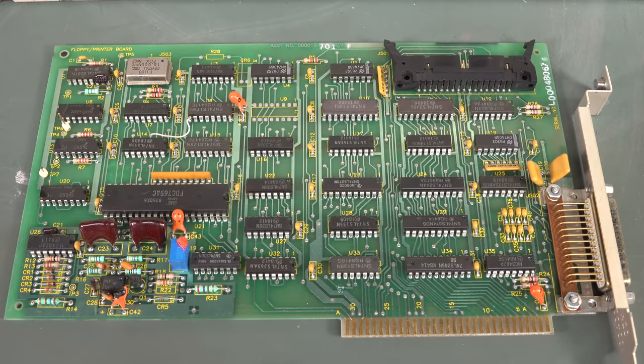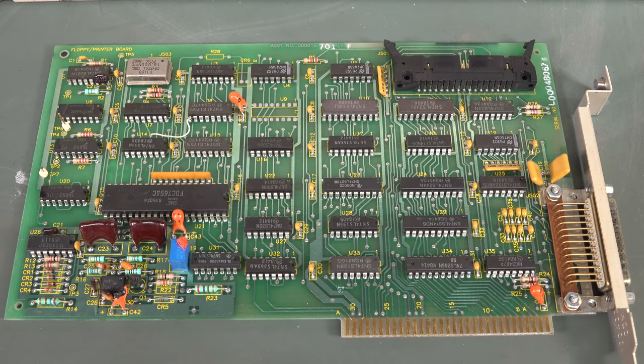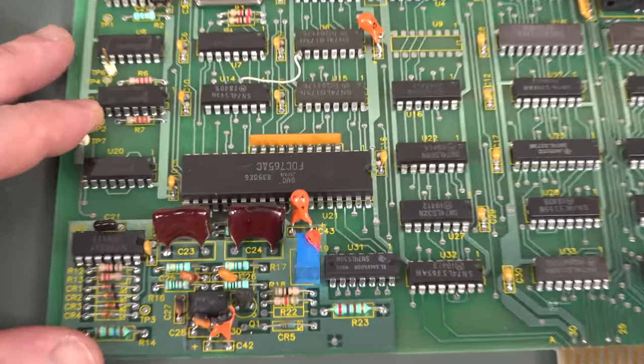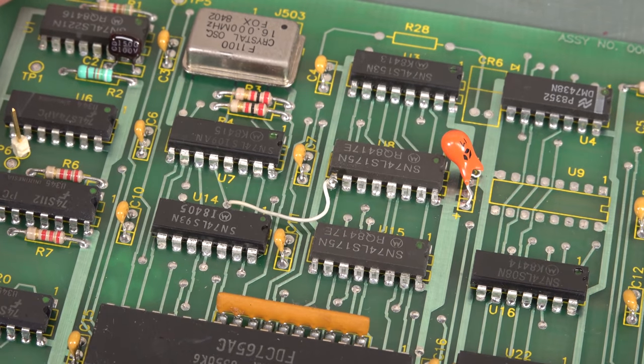And for you floppy aficionados, here's the floppy controller with a bit of analog goodness going on here, and it's the printer board as well. So we've got our printer output, and this goes off to your floppy drive, and well, there you go, that's it. SMC and a genuine pin lift bodge, thank you very much.